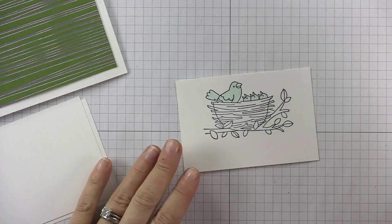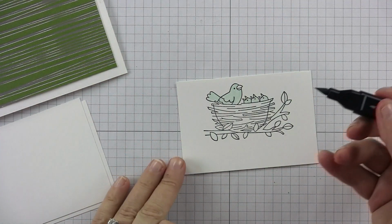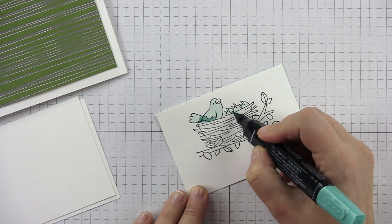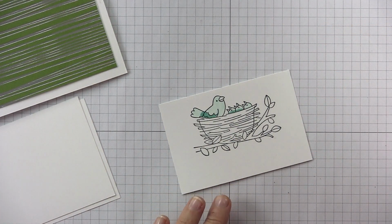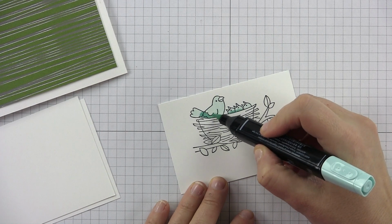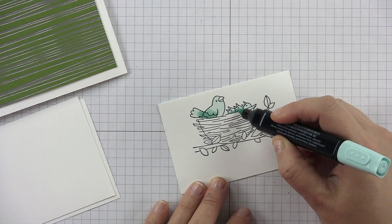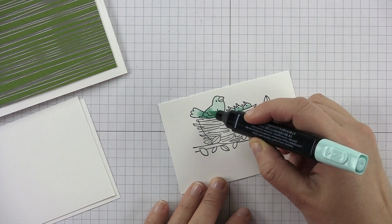Now what I'm going to do is go to the light Bermuda Bay, which is actually going to be dark on here, right? Because we've got Pool Party. So I'm going to just put a little bit right in here. Then I'm going to go back to my dark Pool Party, and I'm going to start using that to blend up on my little bird, adding a little bit of color and shading. It starts to bring him to life and give him some color, which I really liked.